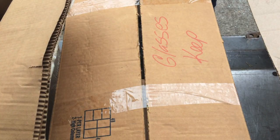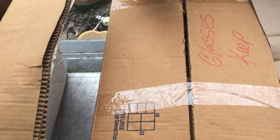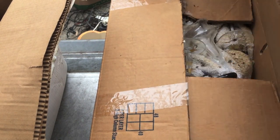There it is. All right. They're gun safes. They're gun safes. See what's in them. Going through some boxes out of this locker that has a gun safe in it. This one's marked glasses keep.